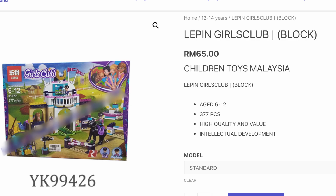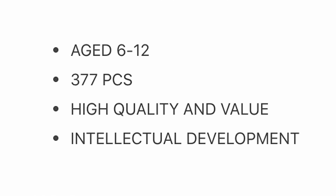Now, how about a product which is definitely not Lego? The Lepin... I'm going with Lepin. The Lepin Girls Club. Ah yes, I'm sure this high quality block set will offer intellectual development. It's definitely not just a cheap set of knockoff Lego.